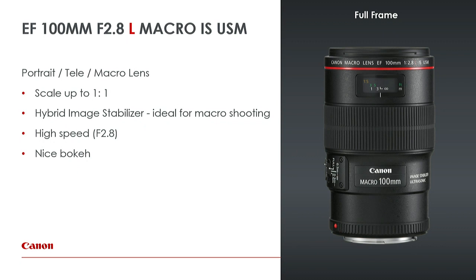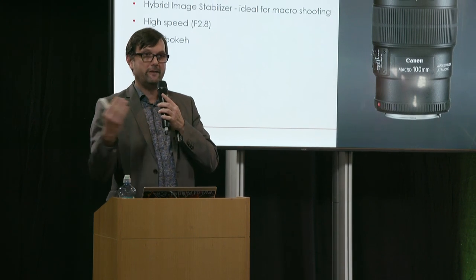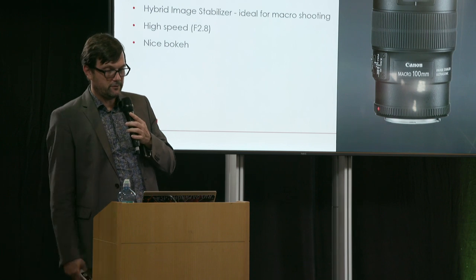Then there's the 100 f/2.8 macro IS lens, also equipped with image stabilizer. That's a hybrid image stabilizer that helps you not only with the angular, but also with the shift blurring. It helps you to get a steady picture, as well in photo and video. It's got a very nice bokeh if you use it on 2.8. It's perfect for ideal macro photography and filming.